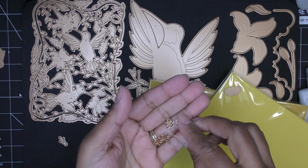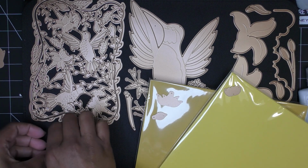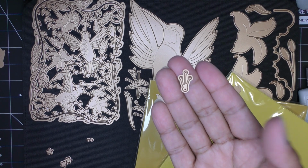And they have centers if you want for those little flowers, and usually I'll do those in gold. And then again, these little centers that go in the larger flower, I'll run through some gold paper. So I will be right back.